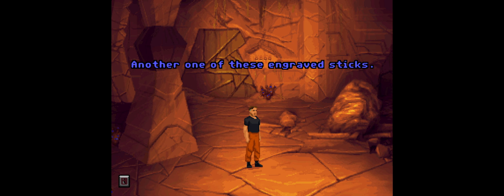Another one of these engraved sticks. What are they, wands, batons, bludgeons? Maybe some kind of handheld computer game. With my luck, it's a hand grenade.